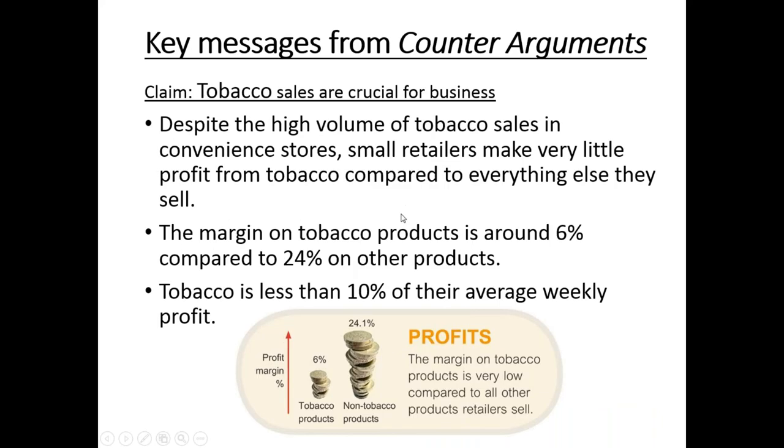So the key findings from this were, first, that there's a high volume of tobacco sales in convenience stores, but actually small retailers make lower profit margins from tobacco compared to virtually everything else. The margin on tobacco products came out at around 6% compared to something more like a quarter on other products.